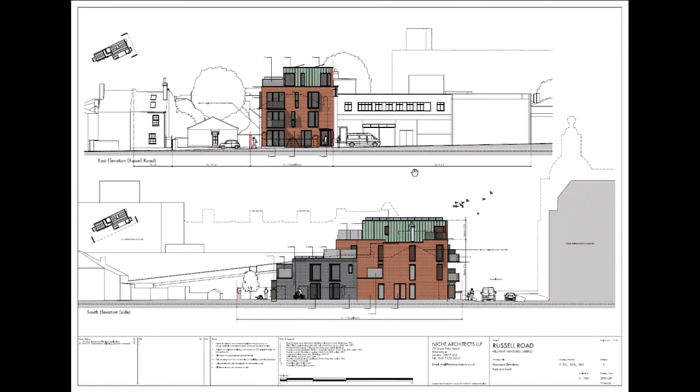And the 19A to E Russell Road, I assume these are largely retirement apartments, are they? Whether that's relevant or not, I don't know. No, as far as I'm aware, they're not retirement apartments. They're just market homes, as far as I'm aware.